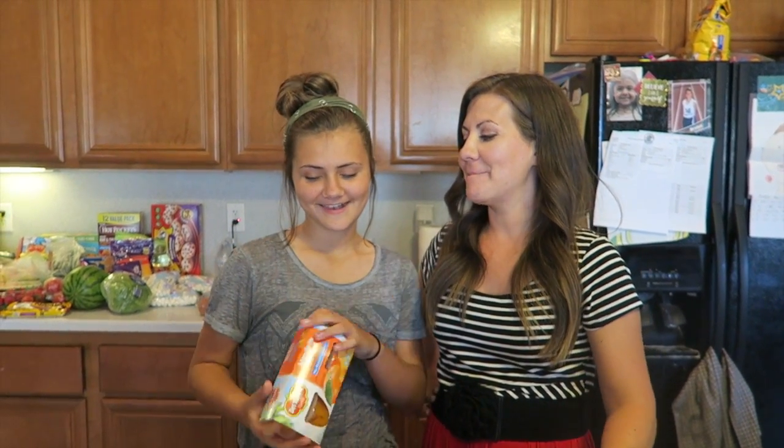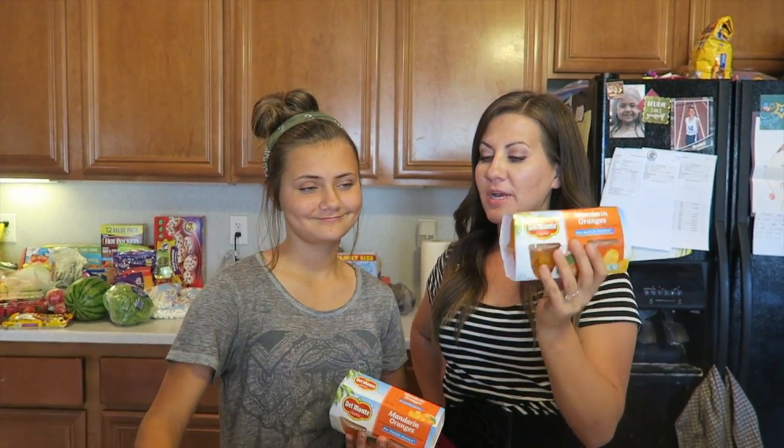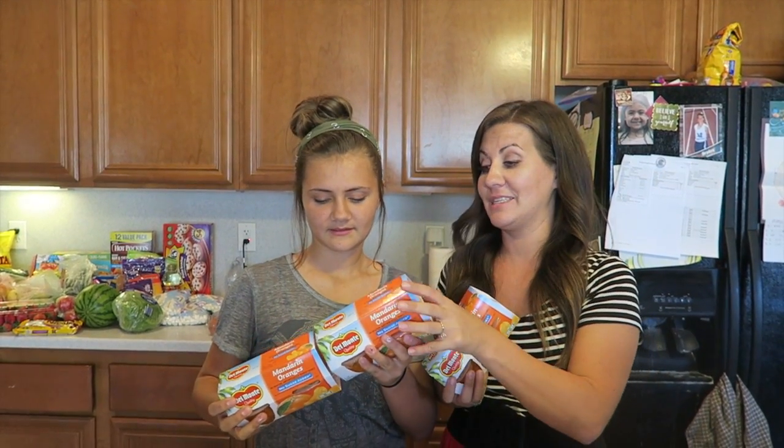We got some mandarin oranges. See, I'm not the only one that has trouble saying it. Do you know what they're called, since you love them and you eat them? Mandarin oranges. From Del Monte, quality, no sugar added. We got 3 packs of these, 4 in each. Just for you, Em. Just for Emberlynn, because she's basically the only one that eats these, right? I'll eat them, but sometimes I just don't like the texture.